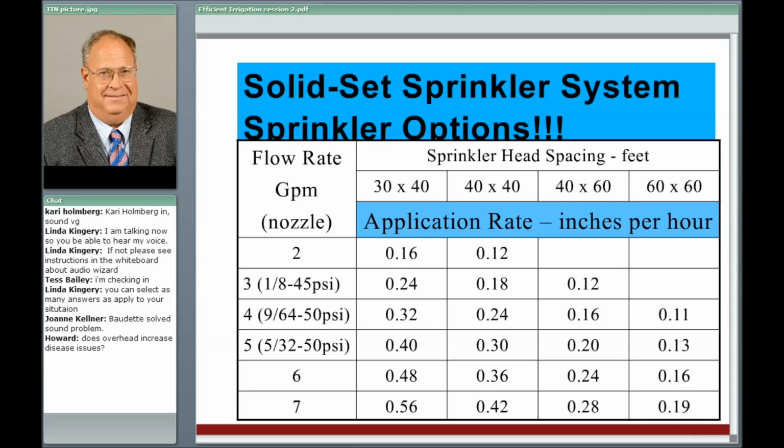So, looking at that, we look at a flow rate of, looking way over to the left now, going down the column, a flow rate of 3 gallons per minute at 45-pound pressure will put on about 0.18, or not quite 0.2, of an inch per hour. Then you can go up with bigger nozzles to 4 gallons per minute, and that's what most of the berry growers run, somewhere around 4 gallons a minute. You can put on just about a quarter of an inch of water per hour. And then if you want to go to a 5/32 nozzle, you can put on not quite a third. So there are different nozzle types. I'm going to shoot the next slide here.